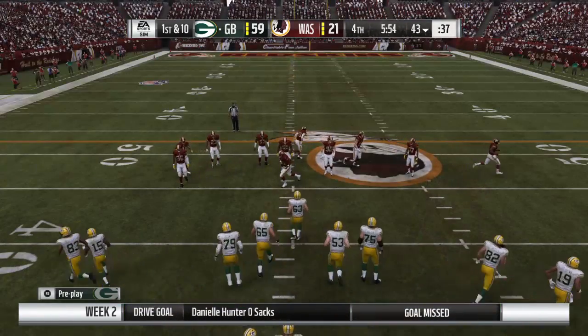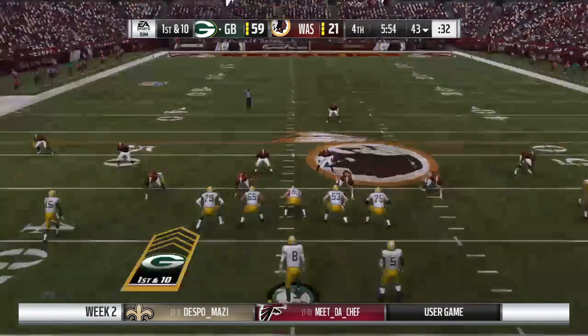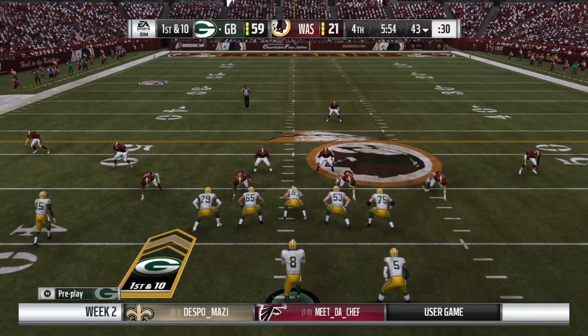The Green Bay offense now about ready to take possession here. The outcome of this one, well, we know who's going to win it. It's just all window dressing at this point.